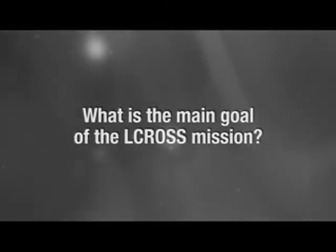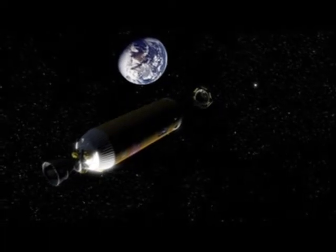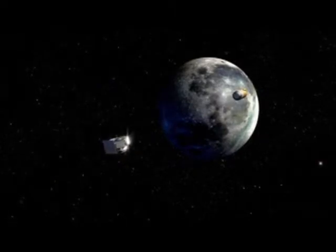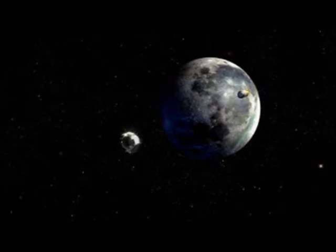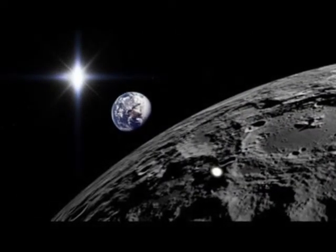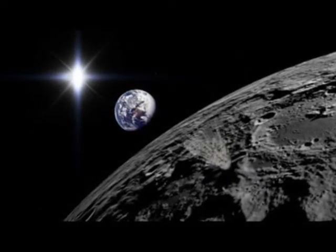LRO-LCROSS mission has two impact events. The first is the upper stage of the launch vehicle that we take with us on our 4-month mission into space, and we separate from it, and it's traveling to hit the moon at 5,600 miles per hour. It's going to impact one of these lunar permanently shadowed basins of a crater on the lunar poles. And it's going to hit a particular place. It's going to hit a place on the moon that we think there's water.